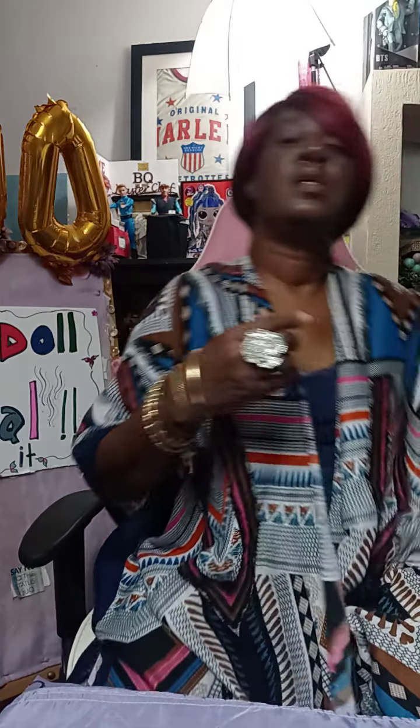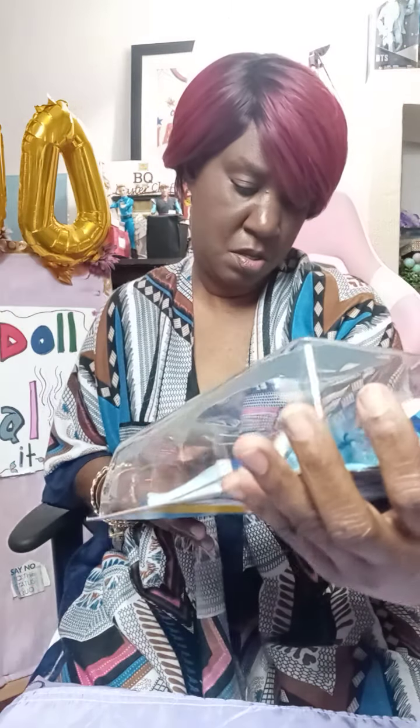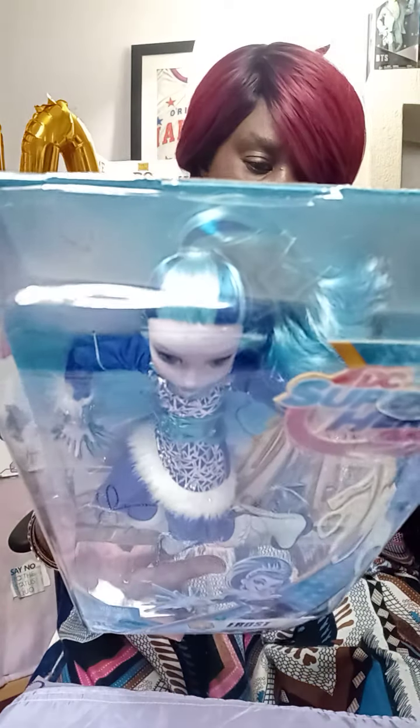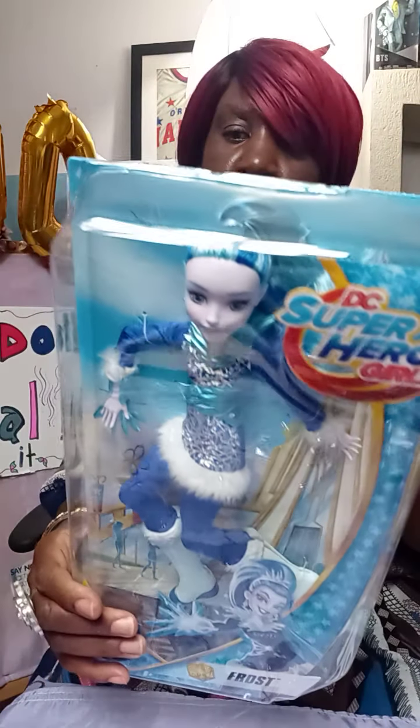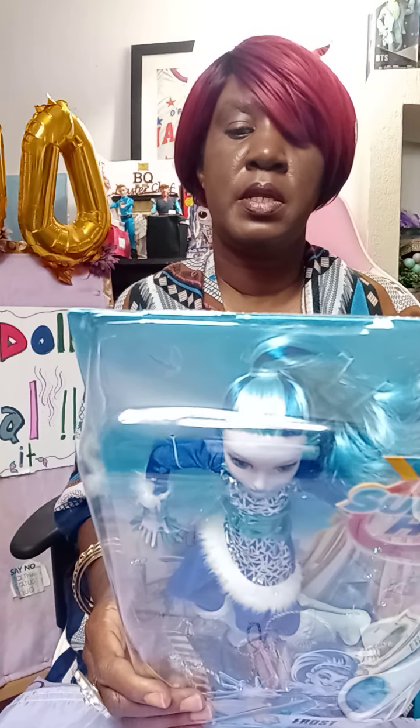Okay. Next one is the DC Superhero Girls. I think this is a 14 inch doll. This is Frost. Being a superhero is simply, all you have to do is to run fast, be strong, fly, and fly straight. Nothing to it, right? Well, maybe it's a little more complicated than that.